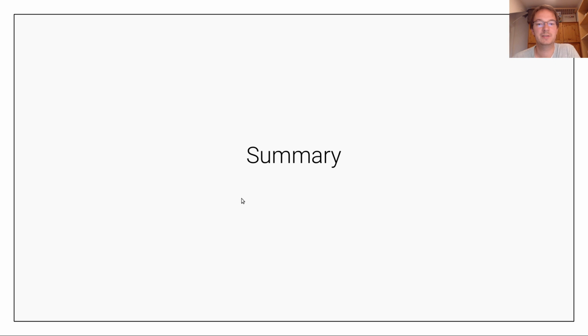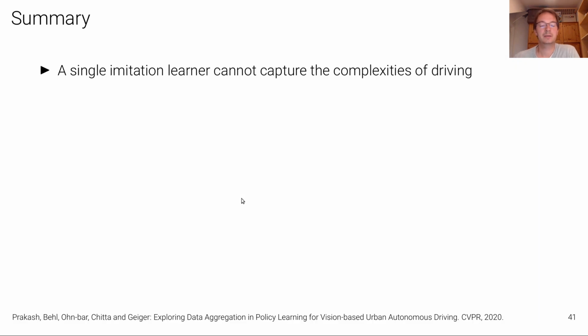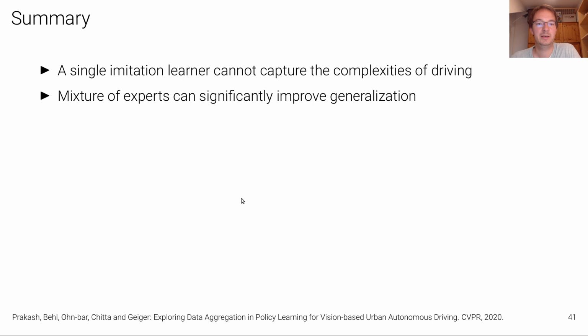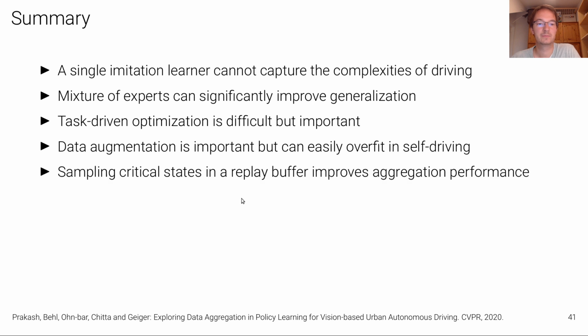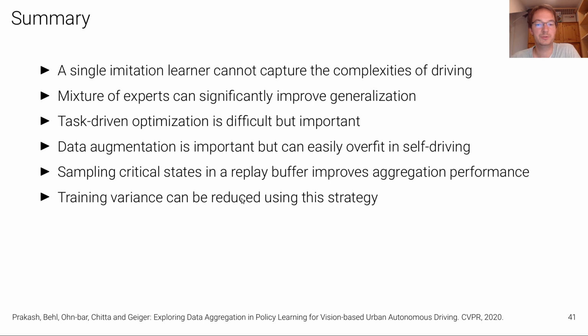Okay, so let me briefly sum up. In this talk, I've demonstrated that a single imitation learner cannot accurately capture the complexities of real-world driving, and that a mixture of experts instead can significantly improve generalization performance. I've also shown that task-driven optimization is difficult but important. Data augmentation is also important but can easily overfit in self-driving. Sampling critical states in a replay buffer improves aggregation performance. I've also shown that training variances can be significantly reduced using the same strategy.